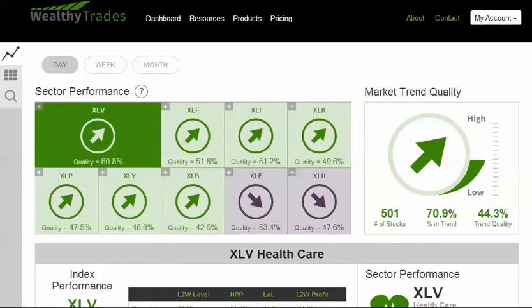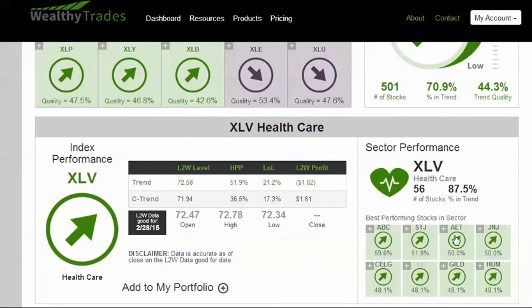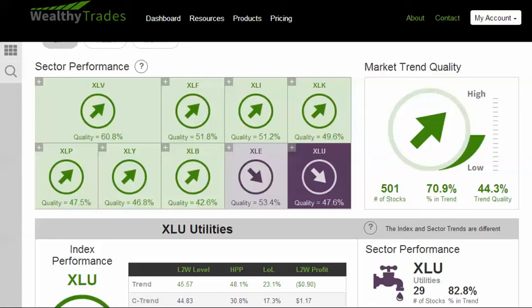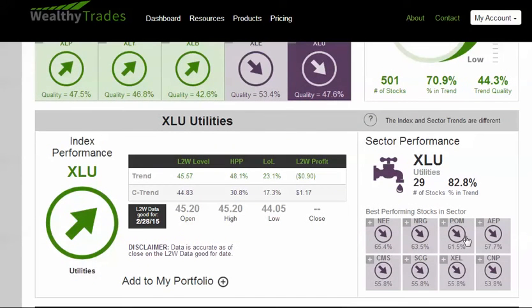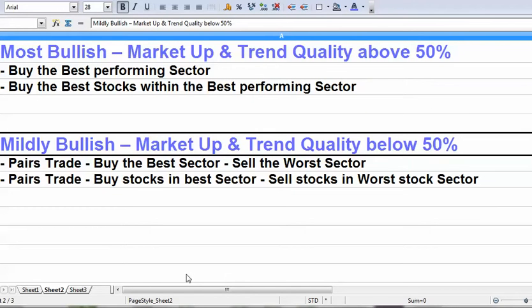The other thing we can do is find the best stocks within the best sector, in this case the XLV, and go long 1, 2, or all of the stocks within the best sector, and then find the worst sector, or in this case the XLU is in a downtrend, and go short the stocks within the XLU. Again, do a pairs trade. Long story short, when we're in a mildly bullish environment, you do not want to take just a blind directional bet on any one asset class or any one stock. You want to hedge that.